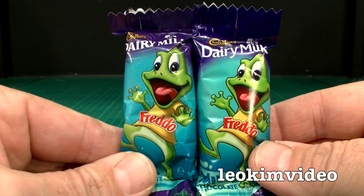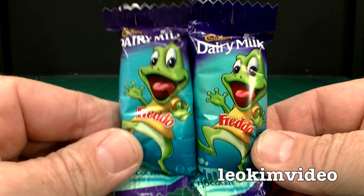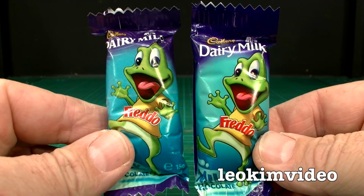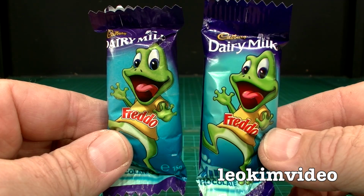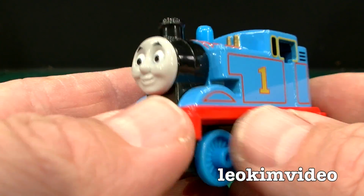Okay, can you tell me which one of these is larger or smaller? They are side by side. Can you tell by looking at the packaging? No. This one here that I'm wriggling is 15 grams. This one here, the new one, is 12 grams. That's a downsize.